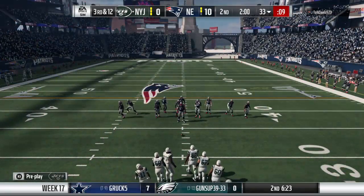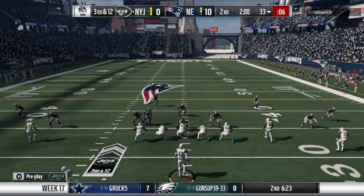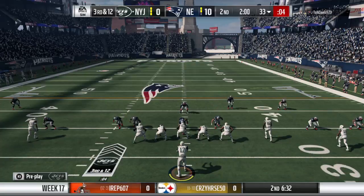The Jets on 3rd down, just 1 for 3 thus far. This is 3rd down and 12. Time running out here on the play clock.